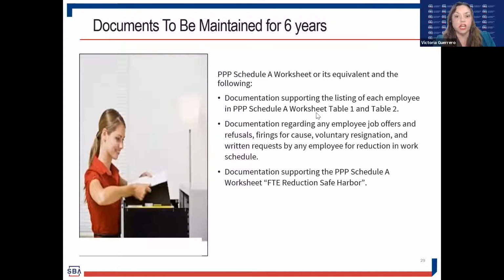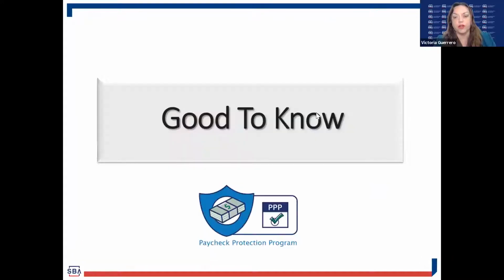documentation regarding any job offers or refusals by any employees, and documentation supporting the Schedule A Worksheet, which is also called the FTE Reduction Safe Harbor.